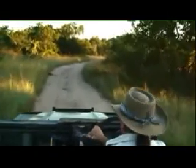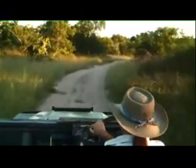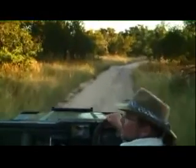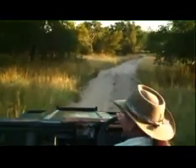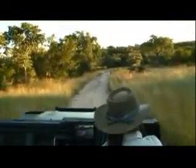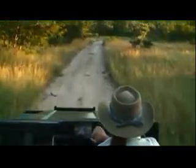We saw him this morning when I closed down. Was it? No, where did we see him? Was it where the elephants were? Yes. Yes. Just before we had to close down.